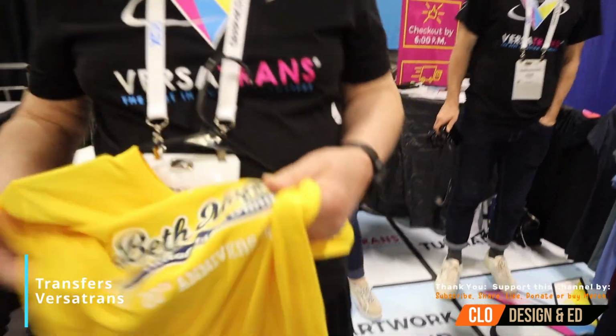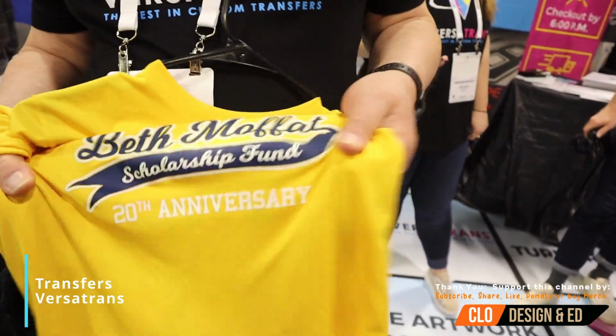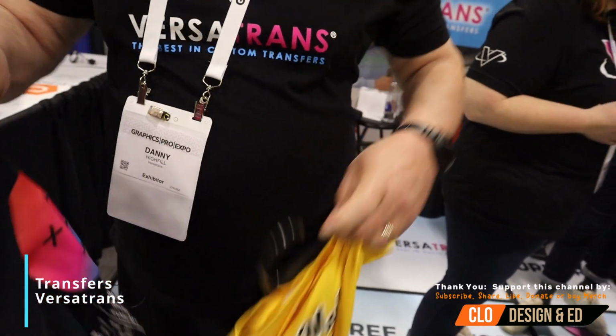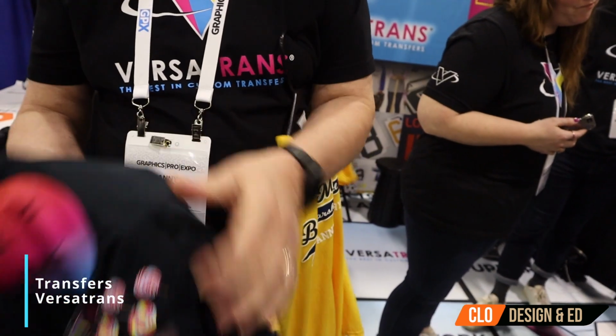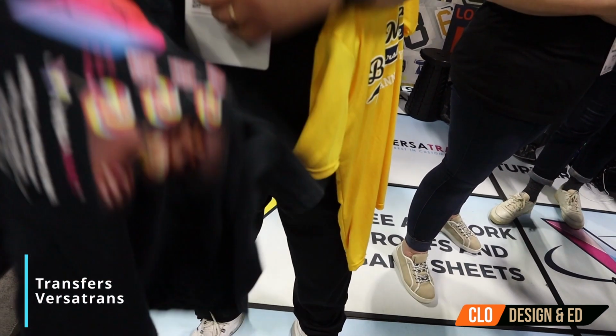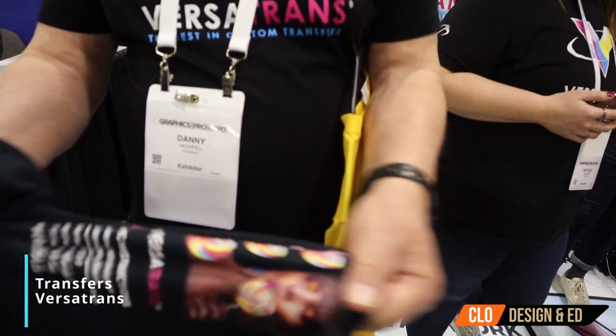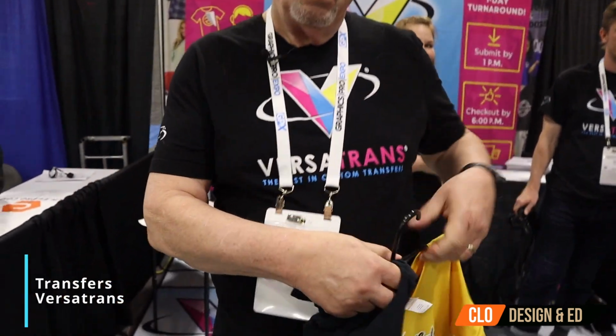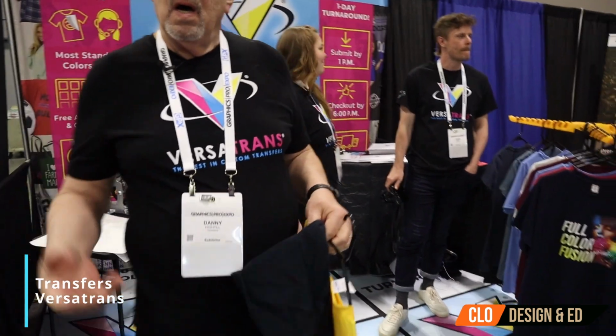Our quality, all of our products, stretch, no cracking, no pilling. This shirt has had 100 washes on it. That's amazing. It still looks great. You can tell by the collar and the way it shrank down. There again, that's amazing. So what makes you guys different from something like 613 originals, or what's the other ones?